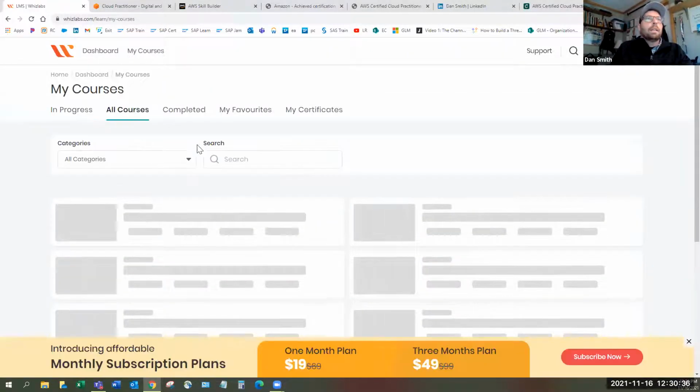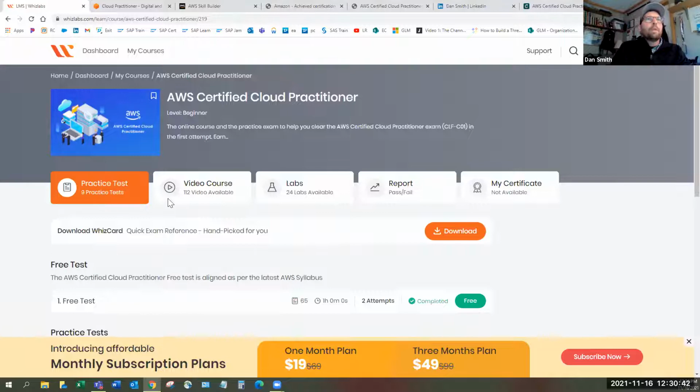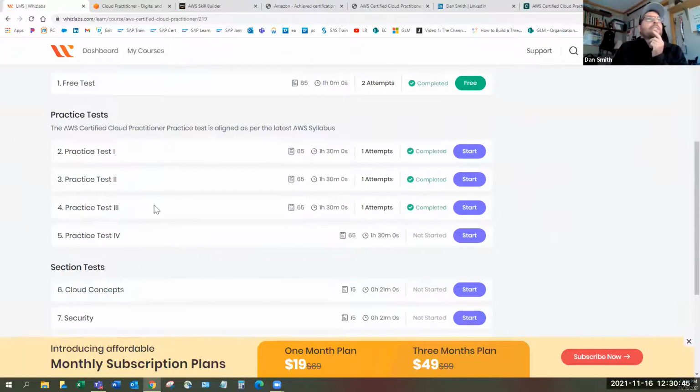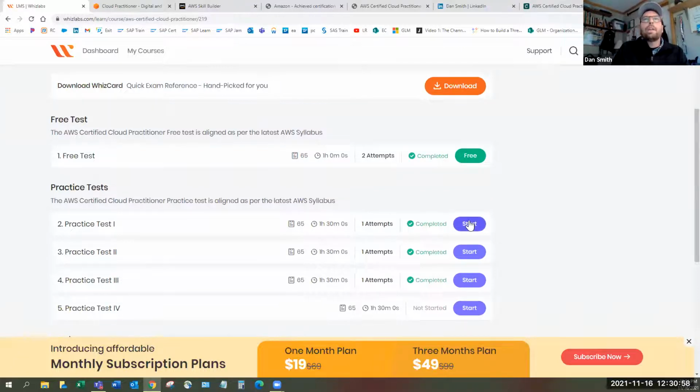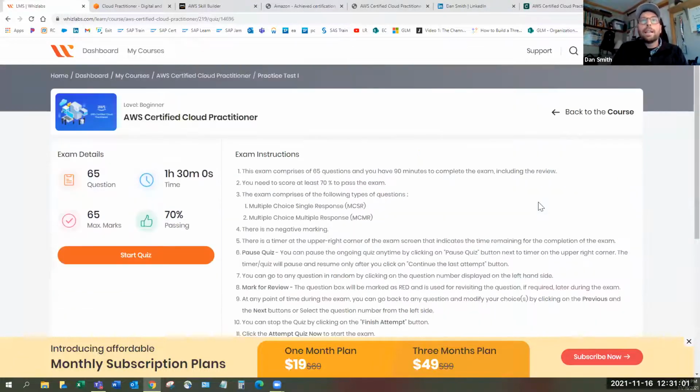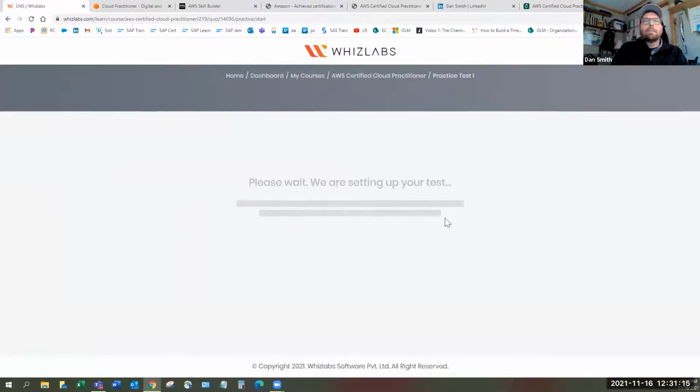So for me, I jumped in, and this is the interface. I think I had access to 5 different practice exams. They do give you a free exam if you want to try it out first. And then there are section exams just on key concepts, if you just wanted to learn the technology. But I'll show you a quick example of why I really like these. It's 65 questions. It gives you an hour and 30 minutes. And then you start the quiz. You can start in practice mode first.